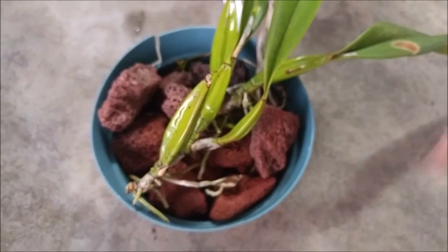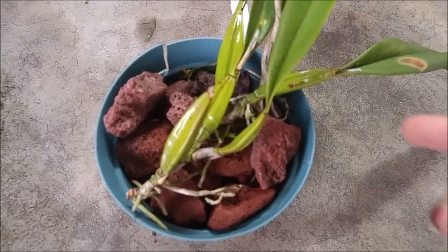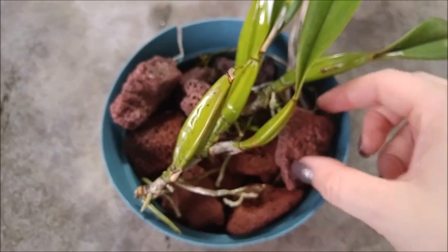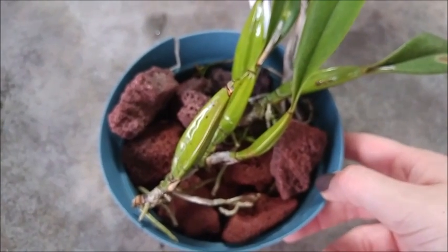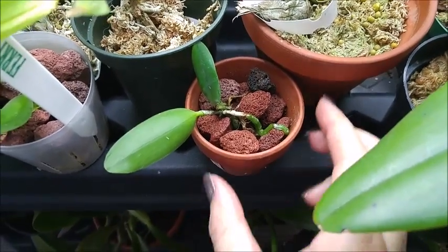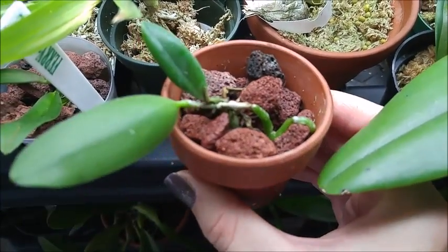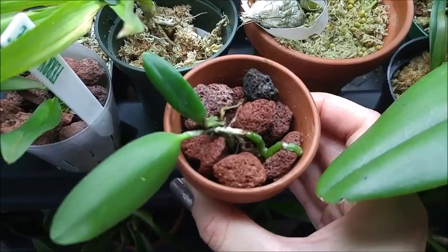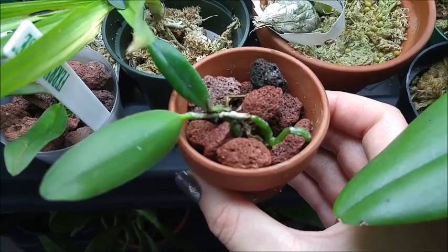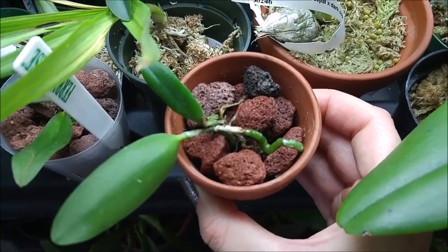But I do have this one in lava rock, as you can probably tell, and it's doing fantastically in lava rock. I absolutely love this medium, and I'm using it for most of my Cattleyas. Here's another example of a seedling in the lava rock mixture, and you can see that it just throws out tons of roots and just attaches itself to the lava rock.